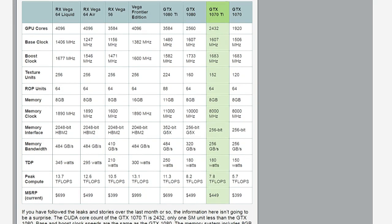A small boost in TDP. It's like 180 watts, up from 150 watts. Peak compute is 7.8 teraflops, up from 5.7 teraflops in the GTX 1070. We've said it before, we'll say it again. This is a significantly faster card, although it is not technically selling for $499 or $399. It's selling for $449, which gives it a nice theoretical midpoint between the 1070 and the 1080.